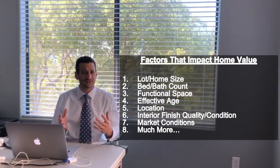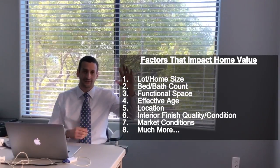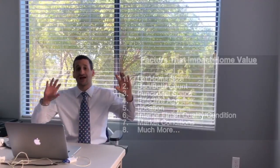And in addition to those things, they won't take into account the market itself, right? Maybe when this house sold, it was a heavy seller's market, whereas now we're in more of a buyer's market. Those things, in addition to many others, will affect the value of specific properties.